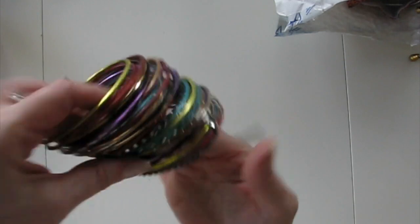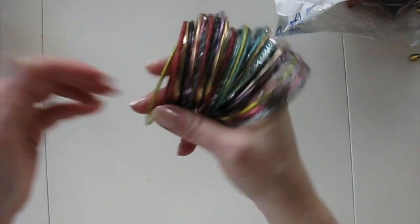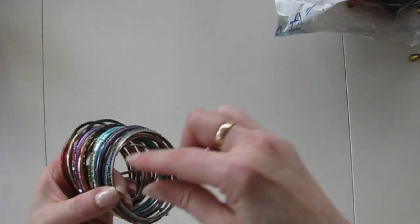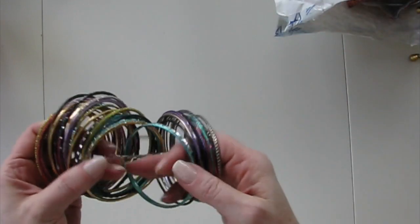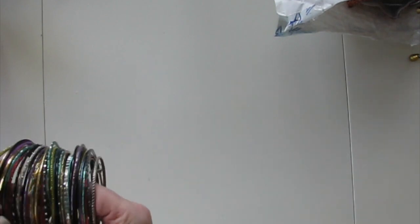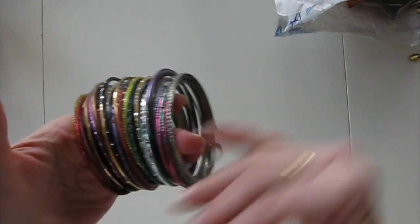You know what I like to do with these too is crochet around them. I don't have any more. I had some at one time, a whole bunch. And I crocheted around them and then kind of attached them together to make a scarf hanger. And my daughter liked it a lot since she took it from me. So I didn't have one of my own, but now I've got enough of these to crochet around and make a scarf hanger or something.